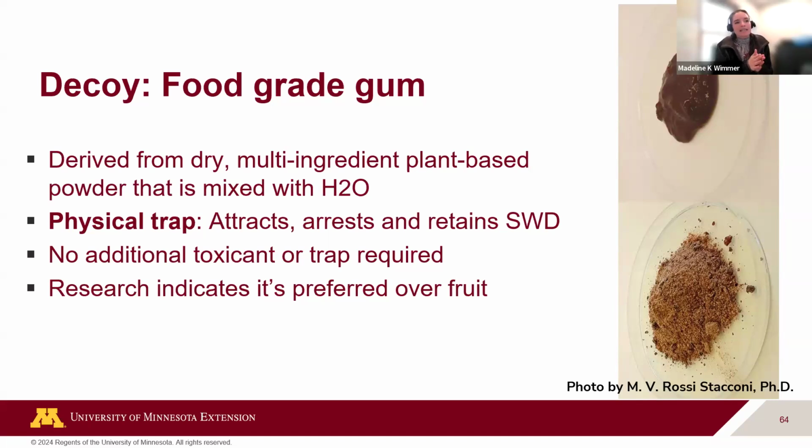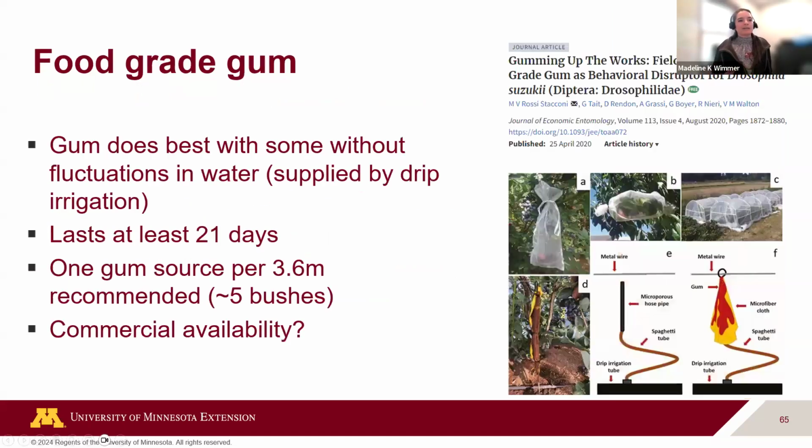And I believe it's mostly one research group that's looked at this gum, but from their research, they found that there was more preference to the gum than fruits in general. And again, this is going to be similar to thinking about the attracticidal spheres. How frequent do you need this in your acreage? How many do you need total?